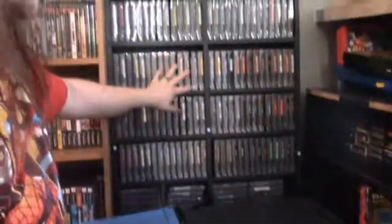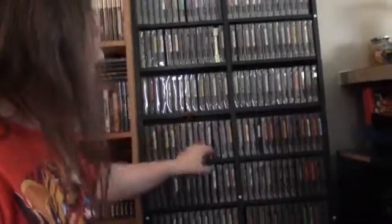Then I got my NES collection here. I've got the box protectors on them too. And this isn't all of them. I've got 2 boxes that will not fit on the shelf yet, so until I get a bigger shelf, they're in a box. But they're all alphabetized.